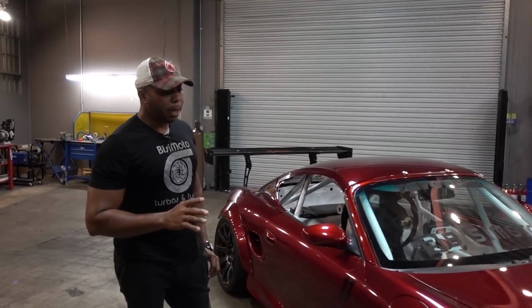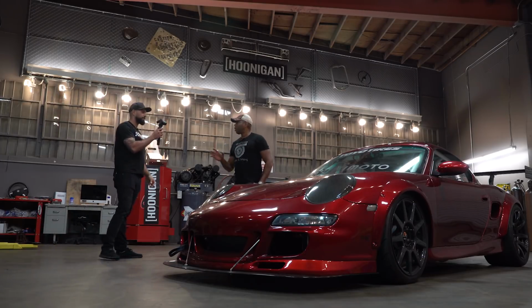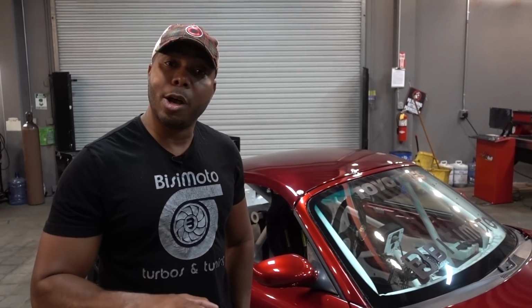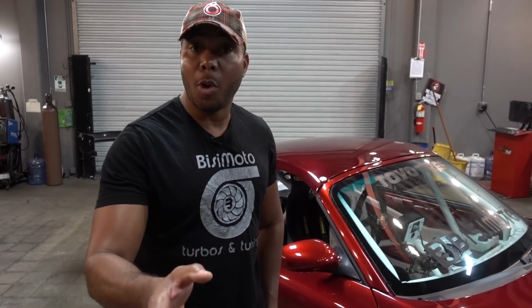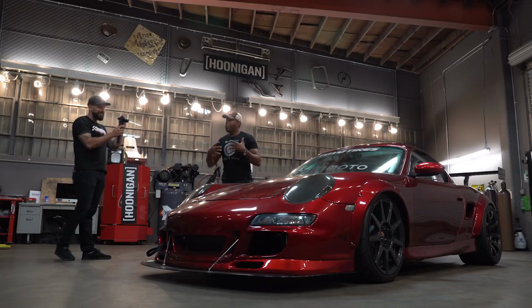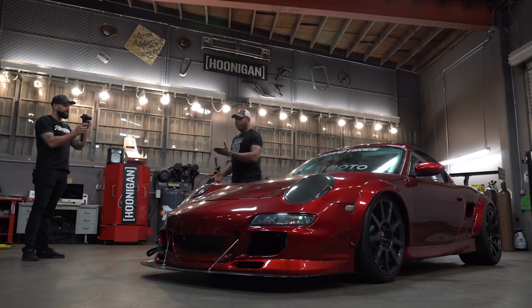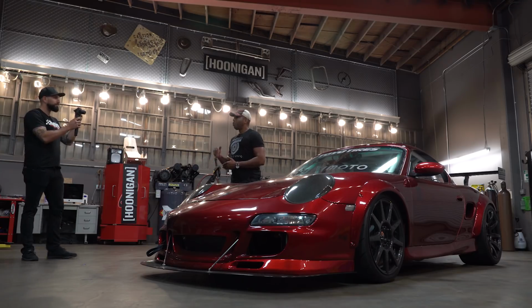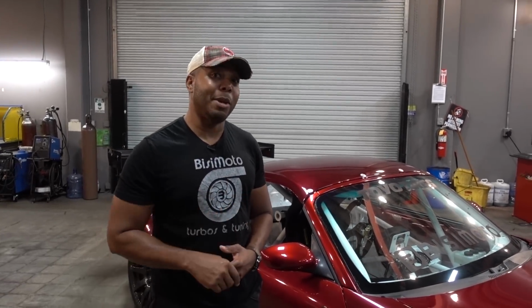Well, this is something that is extremely unique and a vehicle that we're extremely proud of. It started its life as a base 2000 model year Porsche 986, which many of you may know as a Boxster. Oh, this is a Boxster, not a Cayman. It was a Boxster. We wanted something very driver-centric. I've had the opportunity to race quite a few Boxsters and Caymans and wondered how could I take it to the next level. That next level is what's right behind me right now.